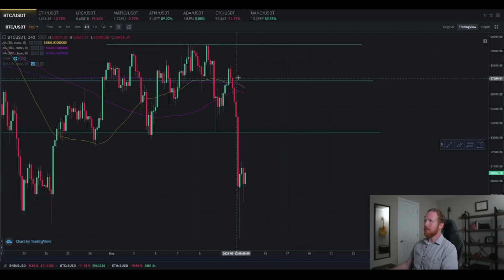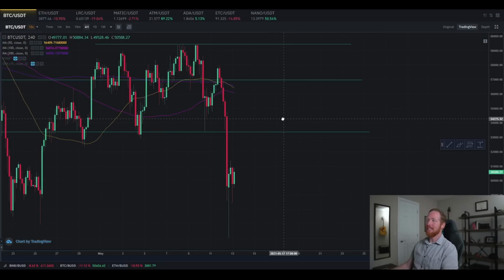All these support and resistance levels don't really matter when you have some type of catalyst like that. And unfortunately, that's manipulated the market enough to have everything in all of our wallets decrease 20 to 30%, right? So that's unfortunate, but all the same, this is where we're at now.